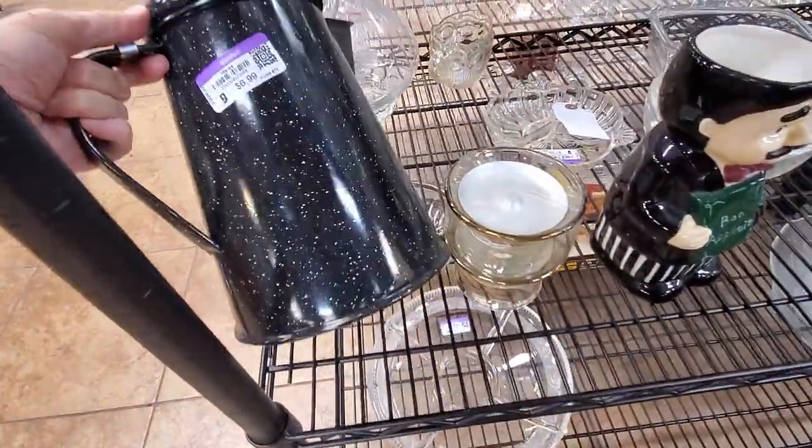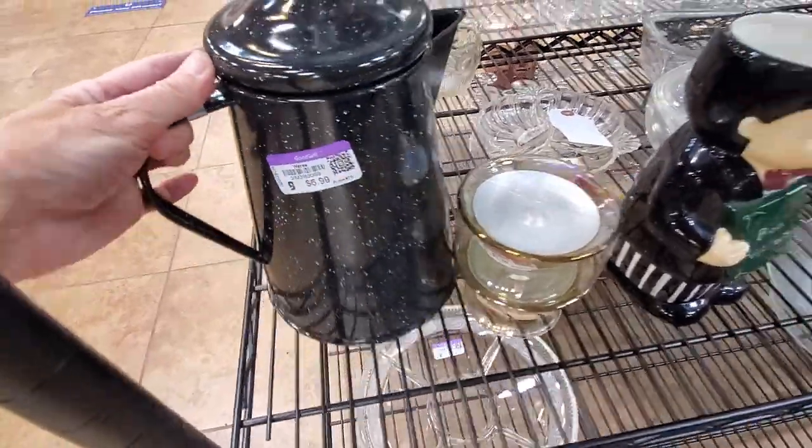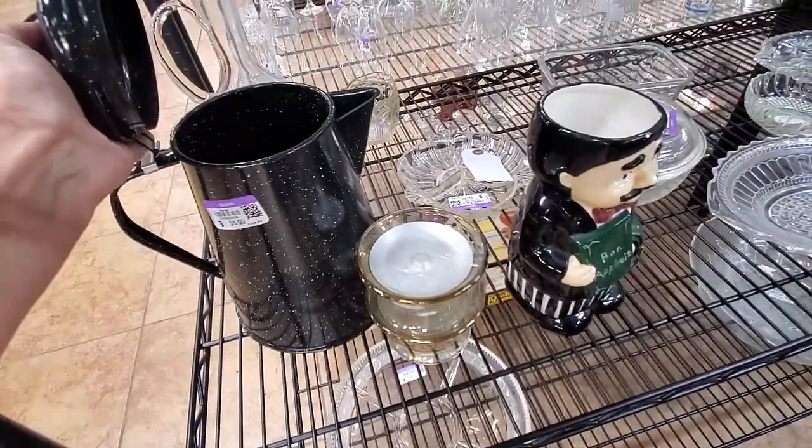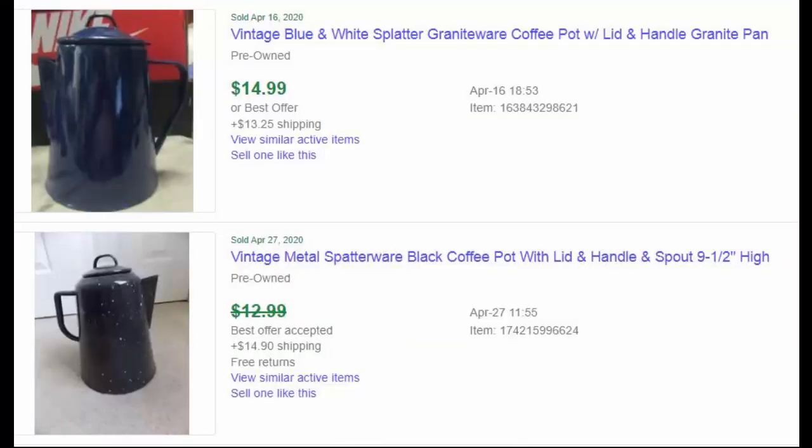I spot this granite ware coffee pot, or cowboy coffee pot, some will call it. They generally just don't bring enough money, and they're pretty big, but you can see, you know, $10 to $15.